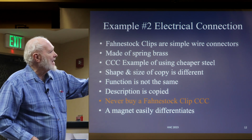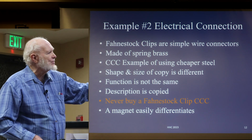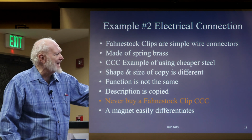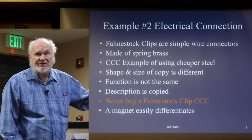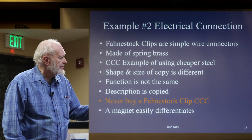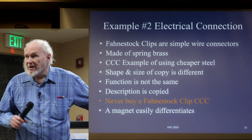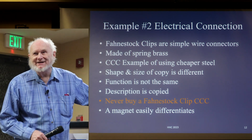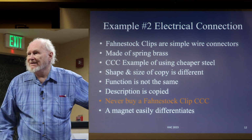Fan stock clips are made of spring brass. The CCC is an example of using cheaper steel. Shape and size of the copy is different. The function is not the same. The description is copied. And my recommendation: never buy a Chinese CCC fan stock clip. And a magnet tells you the difference.